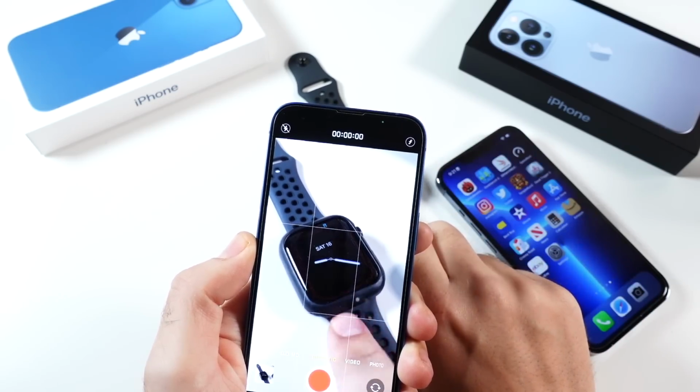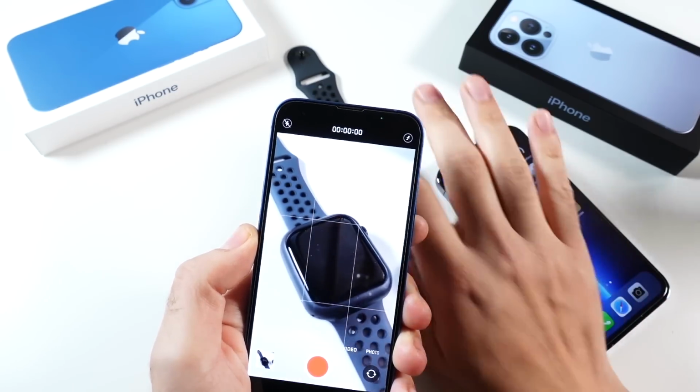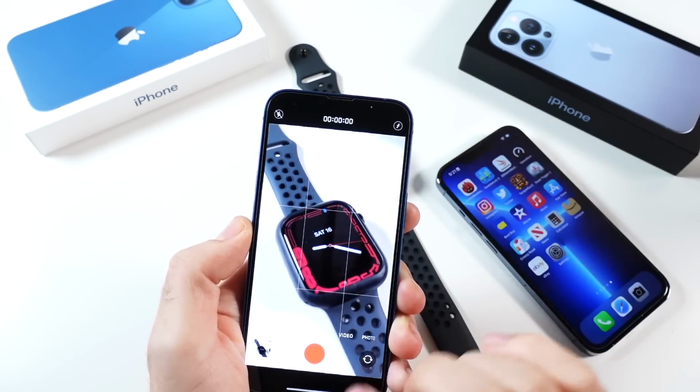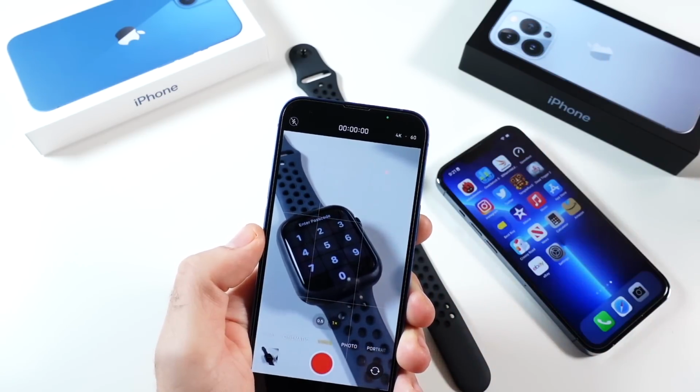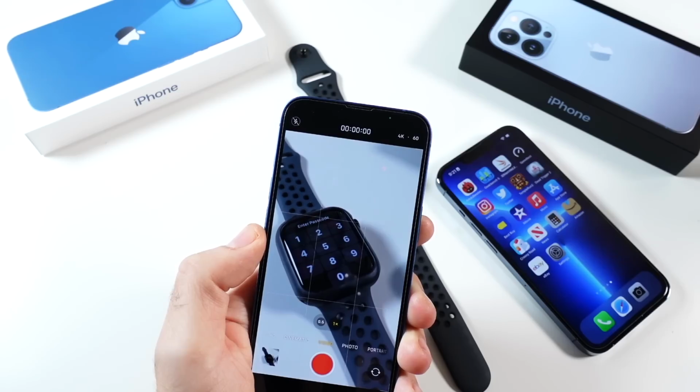Now this is the Apple Watch Series 7 in the photo frame. We'll be covering this soon, so let me know if you want to see that. But over here, I will say having 4K 60 video, pretty amazing. And I believe you could do the HDR video now at 60 frames per second as well.